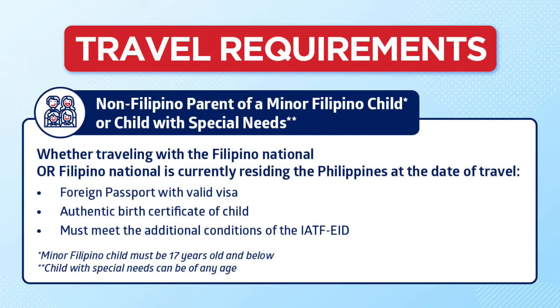Our next category for travel requirements is the non-Filipino parent of a minor Filipino child or child with special needs, when traveling with a Filipino national or when the Filipino national is currently residing in the Philippines at the date of travel. So these are the documents that you need to bring. Number 1, foreign passport with valid visa. Number 2, authentic birth certificate of child. And number 3, must meet the additional conditions of the IATF.